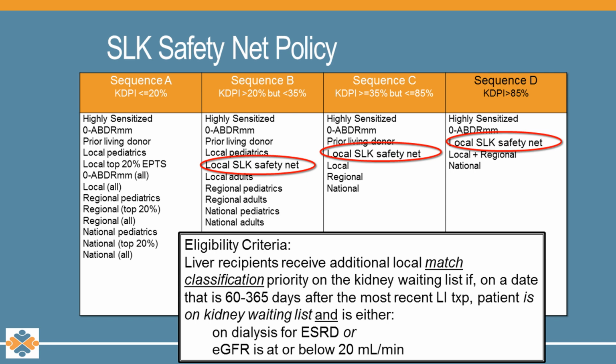In sequence A, which represents KDPI equal to or less than 20%, there would be no prioritization assigned to the safety net option. In sequence B, the KDPI between 21 to 35%, these candidates would be prioritized after local pediatric candidates, since kidneys with KDPI less than 35% are typically prioritized for this population. In sequence C, which is KDPI between 36 to 85%, these candidates would be prioritized after prior living donors.